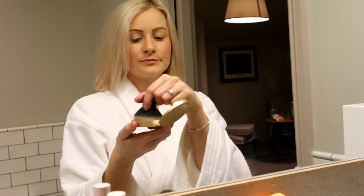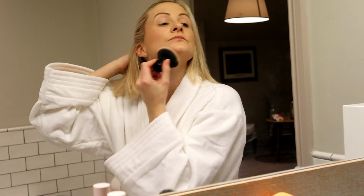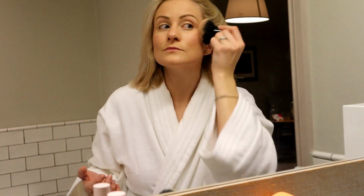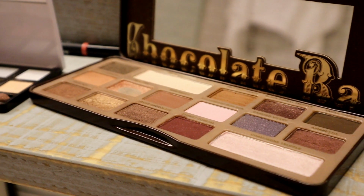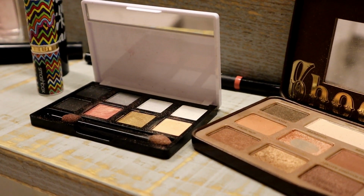Then I'm back into the bathroom to do my all-time favourite bronzer, which is the Too Faced one, which is absolutely my favourite ever. And I'm just going to blend out the edges of my face just so that there's no lines. And then I'm going to be using my Too Faced Chocolate Box and the Avon Mark palette as well, which I absolutely love.